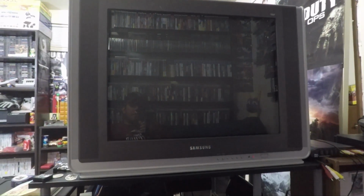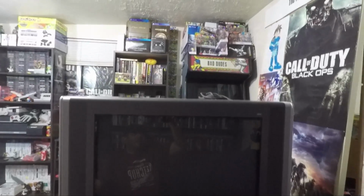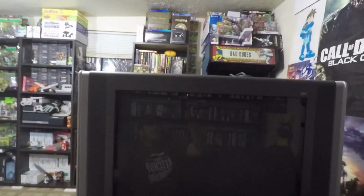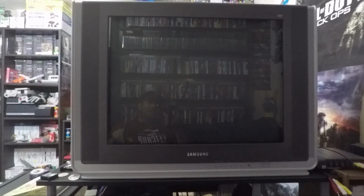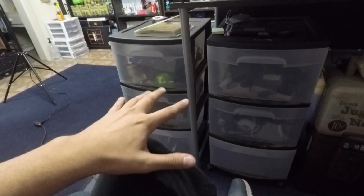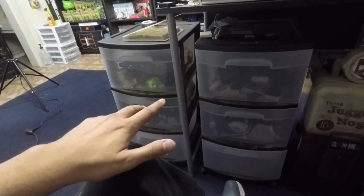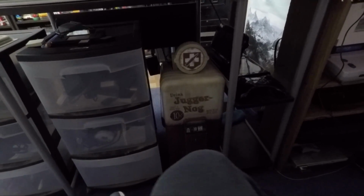And so before we end this room tour, we have this behemoth right here, which I'll kind of pan over here, and you guys will see that the beginning of the game room is over there. But this thing is huge, but we're happy we got it. It's Samsung. It does have composite and component, and it's really where we game. So here we have the little two storage units where we have all of our extra cables, controllers, and whatnot. Our little mini fridge, our Juggernog mini fridge from the Call of Duty Black Ops 3 Special Edition, and then the systems that we play on.